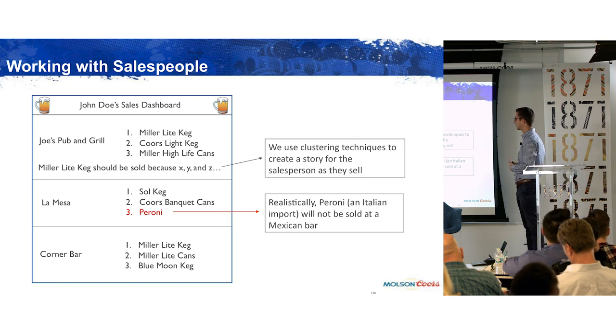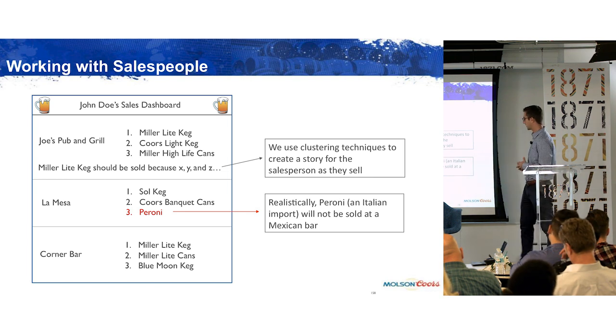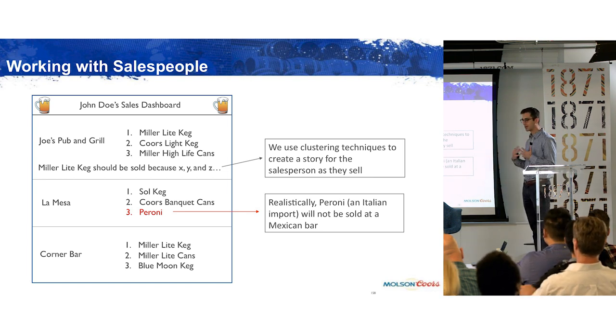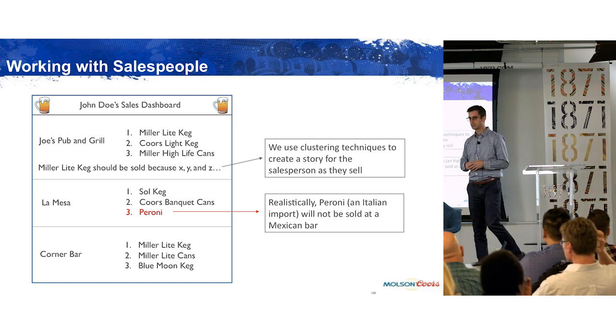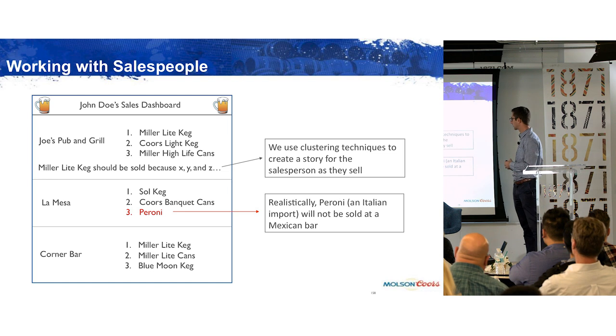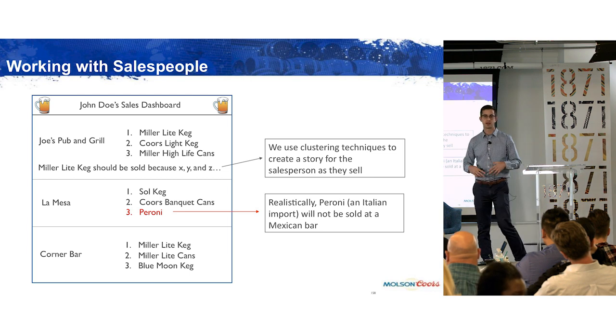So we've got John Doe's sales dashboard. John Doe's going out to Joe's Pub and Grill. He's going out to La Mesa. And he's going out to the Corner Bar. So our recommendation might predict that John Doe should be trying to sell in Miller Lite kegs, Coors Light kegs, Miller High Life cans.